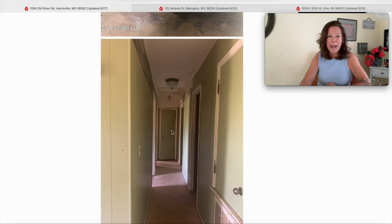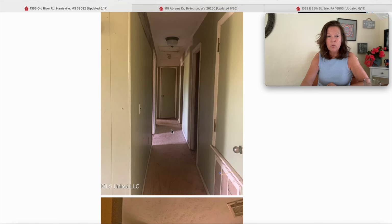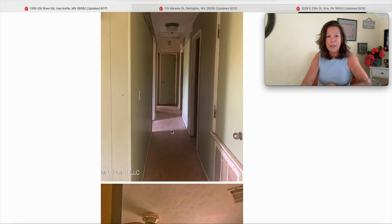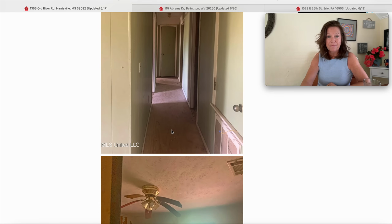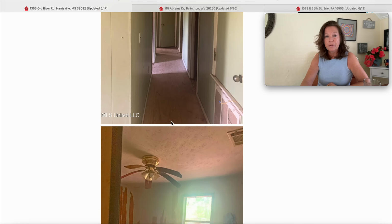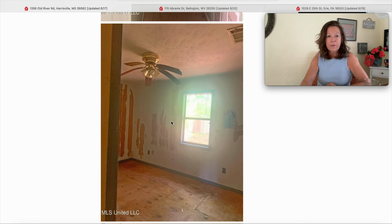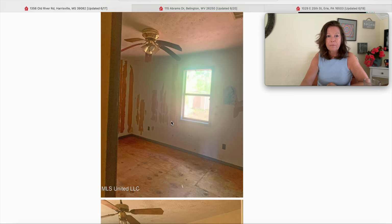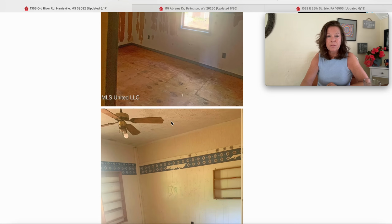But it's $34,900, and in Mississippi, we're in Simpson County with this one. Your population is 25,949 people, and your real estate tax rate in Mississippi is 0.76%. So here's our hallway. Most likely find the bedroom and bathrooms. Yeah, right down to the plywood flooring. We do have ceiling fans, and these look like bedrooms.